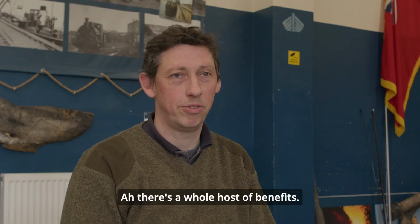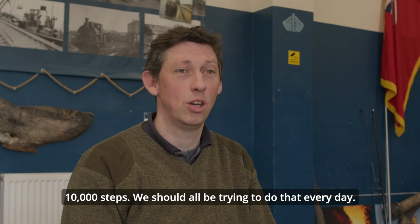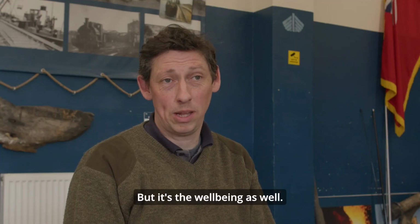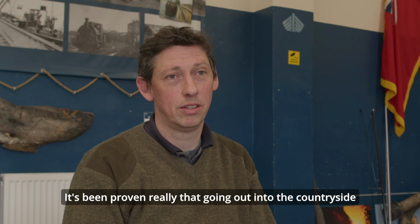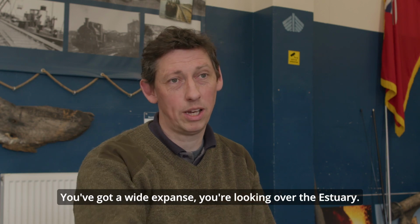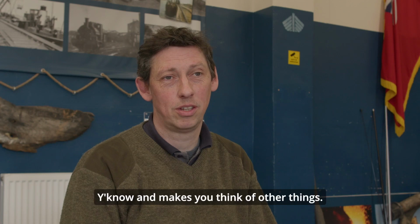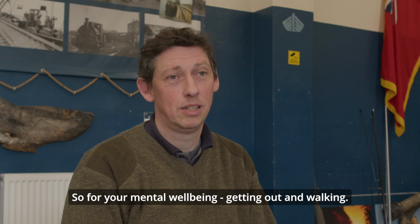There's a whole host of benefits. I mean, obviously the fitness levels. So as I said, the 10,000 steps, we should all be trying to do that every day. So a short walk around your local area, you hit your targets basically for health. But it's the well-being as well. It's been proven really that going out into the countryside, even along the coast here at Connors Quay, you've got a wide expanse, you're looking over the estuary, there's pockets in lots of places where you get to, and it just puts your mind at rest, and makes you think of other things. So it's for your mental well-being, getting out, walking.